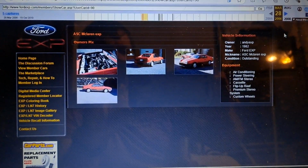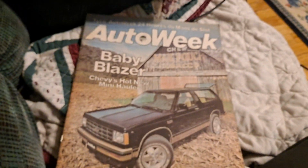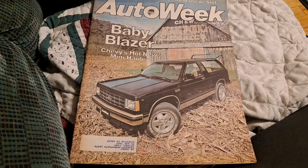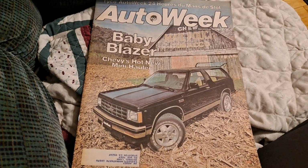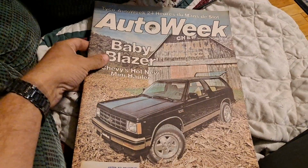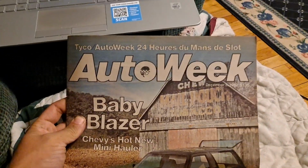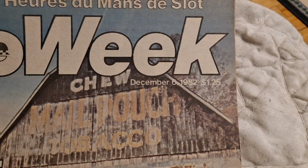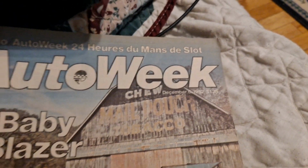The third source of information on this said car is through this book. It is through this magazine that we have the most access and the most information on the ASC McLaren EXP. The most. So we're looking at Auto Week, specifically the December 6th, 1982 version.